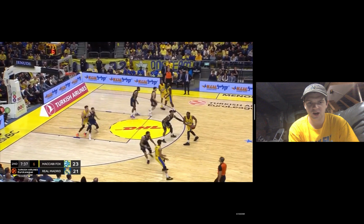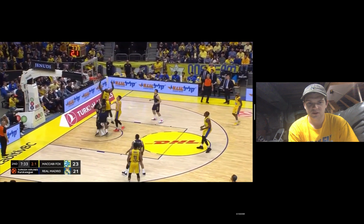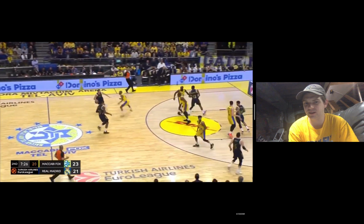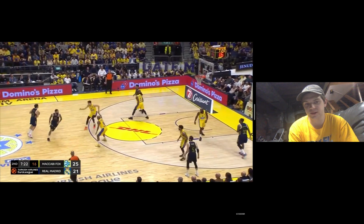Good cut. He cut hard there. And a good seal on the post. Let's see what he does here. That's a really good play. You know, I think he'll make that with a little bit more seasoning and strength to him. But that's a really good cut. He did a really good job sealing off his defender. And he got open, got the ball, and it ultimately led to a basket for his team.